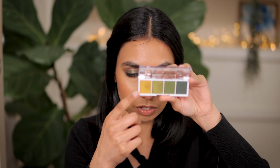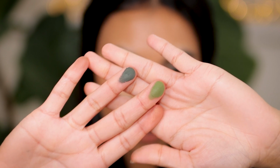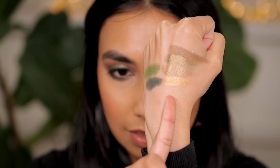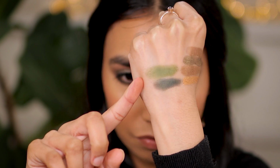I don't use this gold. I think this gold is just too gold. I don't really like this shade, but the greens, oh my god. And they blend relatively well as well, so they will require a little bit of work, a little bit of building, but other than that, they are really beautiful. Check that out. So a lot more vibrant than the eyeshadow quad from Charlotte Tilbury. That's very beautiful.